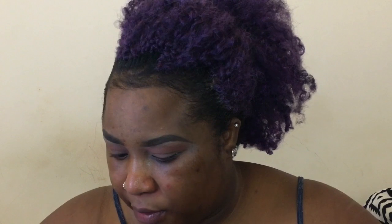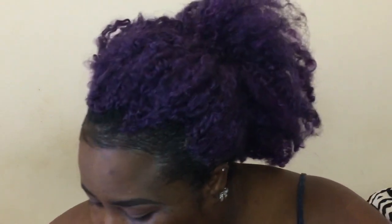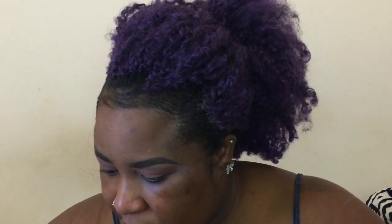I could have even gone for Apricot Pie or something, but I can't tell if it's a matte or shimmer. It looks like a matte to me, but the mattes are so buttery. These mattes, they are so buttery though.